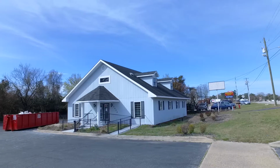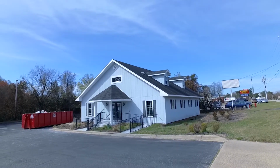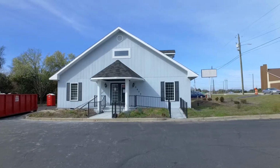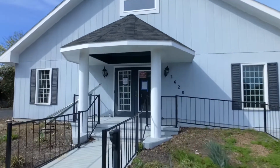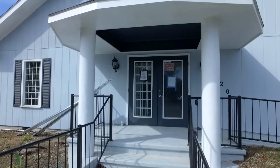We're here at 2620 Owen Drive. Behind us, you'll see, is a 2,800 square foot medical center that's going to be an urgent care called Hanora Medical Center. They're relocating to this building. Before, it was a hair salon, so you can imagine what we started with, and what you'll see now is quite a dramatic change. So we're excited to go inside and take a look at it.